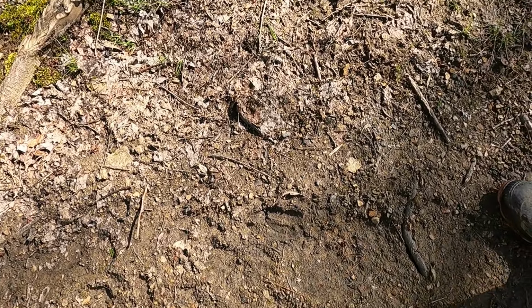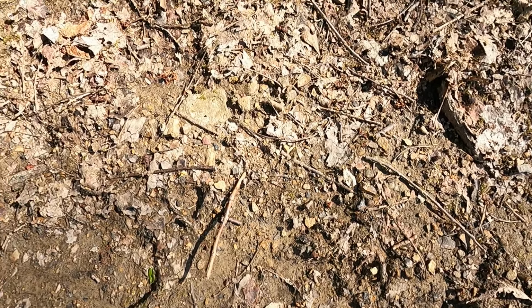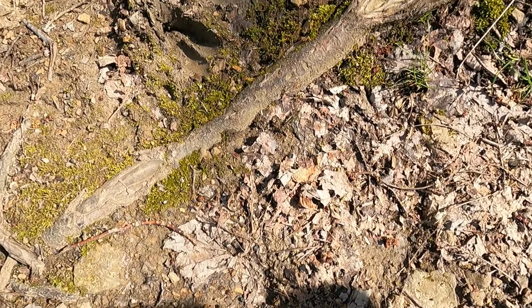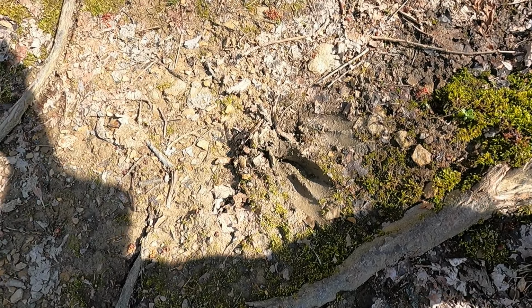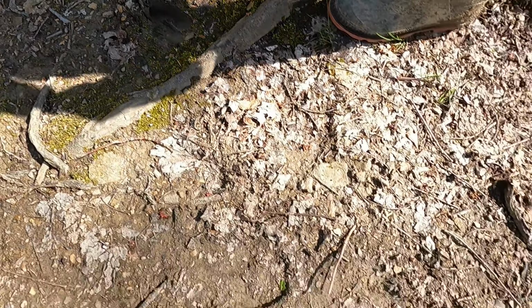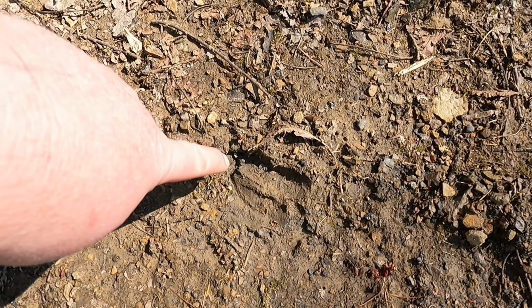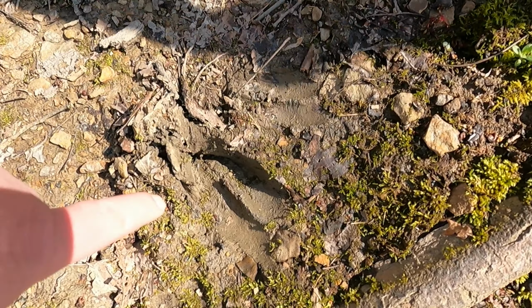All right, we're coming along. My little buddy has found some deer tracks. Which way is this deer heading? Can you tell us? Yep. Which way? Point. He's going up that way. How do you know? Because the way his hoof is, it's a cloven hoof, and basically the tip of the hoof points in the direction of travel. And maybe we'll see some deer today as we go along here.